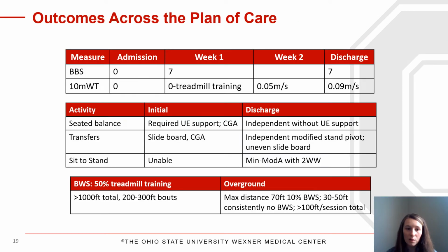Here you can see the outcomes from admission to discharge. So we did perform the Berg and a 10-meter just because they are highly recommended for neurologic diagnoses. However, he did not have much of a change there because he wasn't able to stand on his own. So he did have improvement in seated balance that got him some score improvement upon discharge.